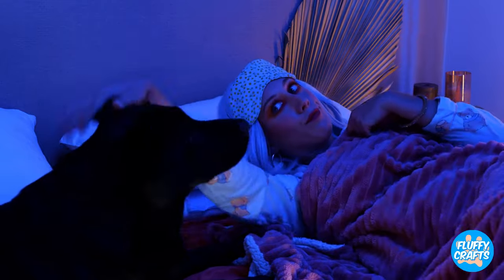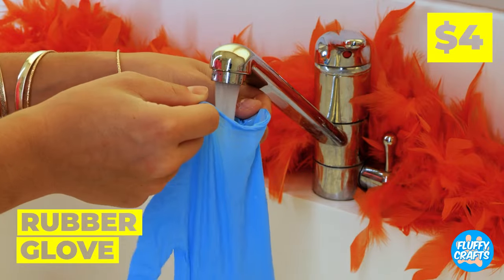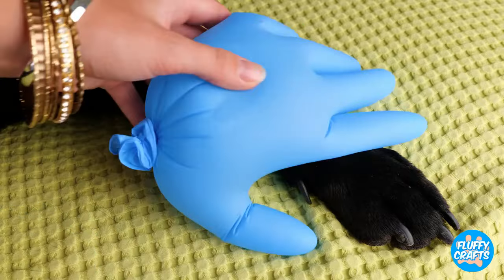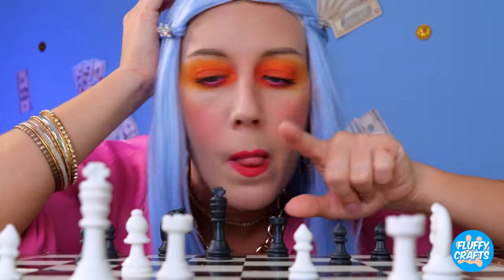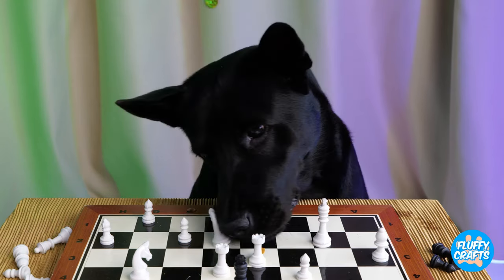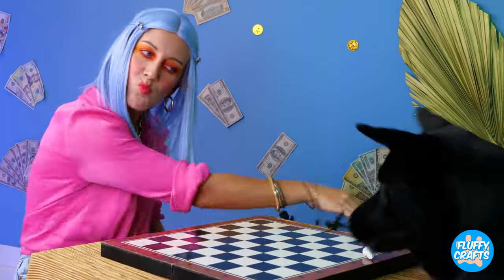Oh, you're not getting out of this. We'll need to get creative. With this water balloon rubber glove, she'll always have a tender touch. Relaxation can be found right in the palm of your glove. Checkmate, or king me. Either way, she needs some stimulation.